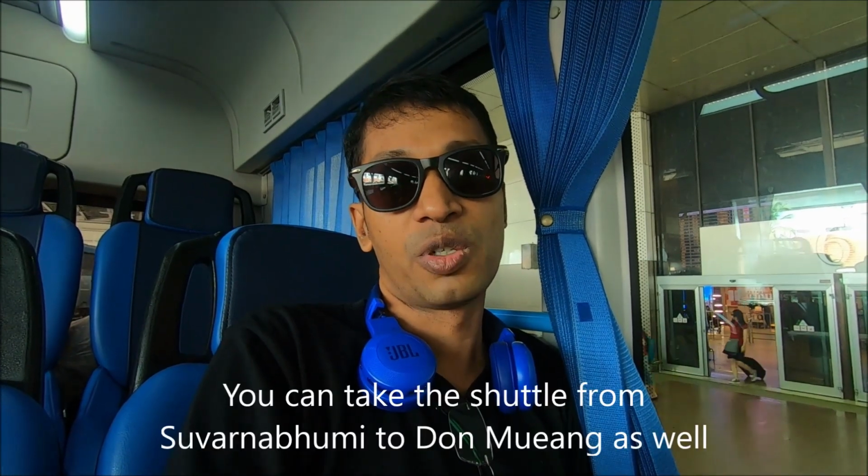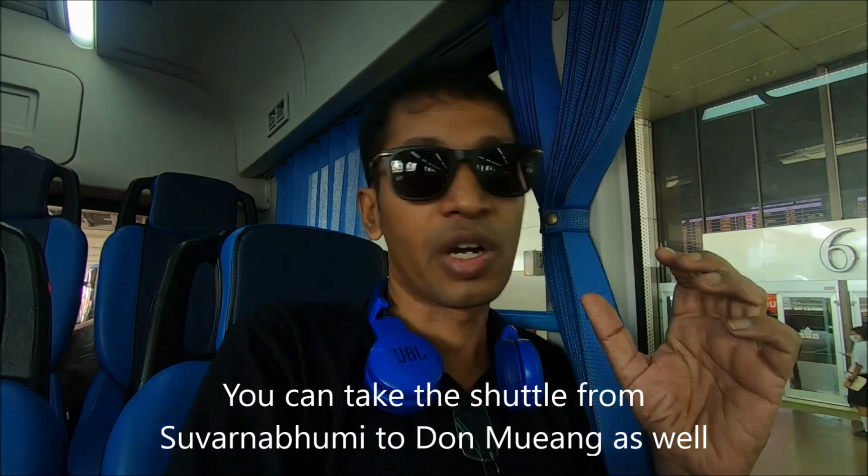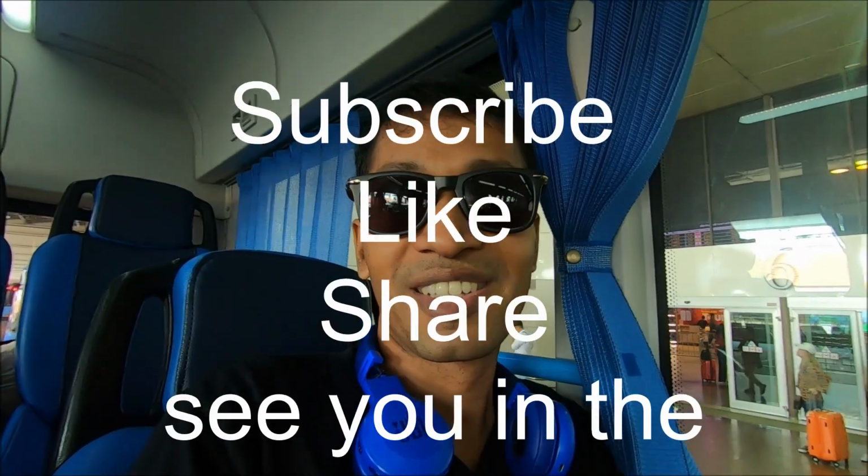Let's say you arrived in Suvarnabhumi and you want to come here to Don Mueang, you can still take the shuttle. All you have to do is go find the counter, show them your air ticket or air booking, and they'll give you a stamp on your wrist, something like this, right? It's a stamp. So you got to show this to the driver.